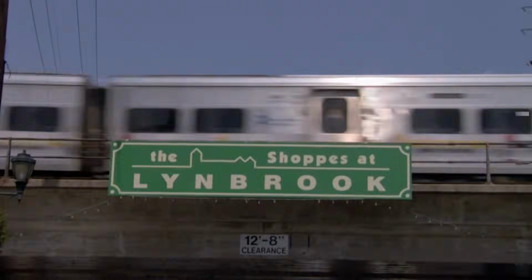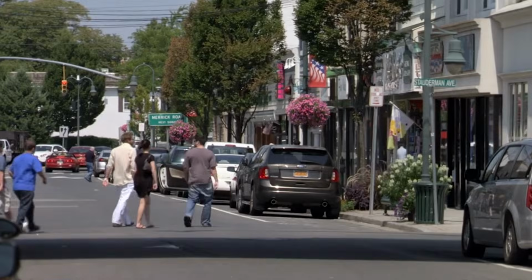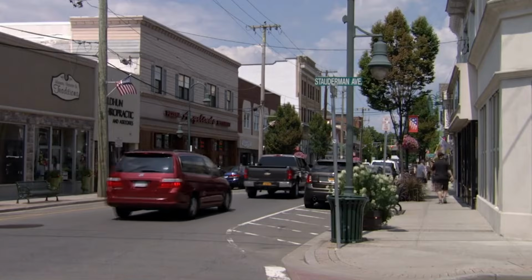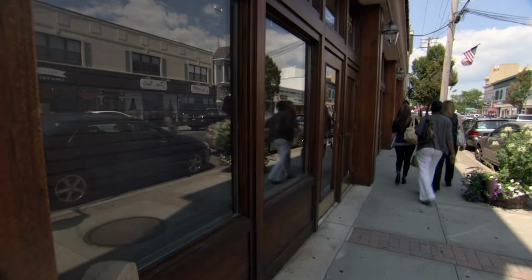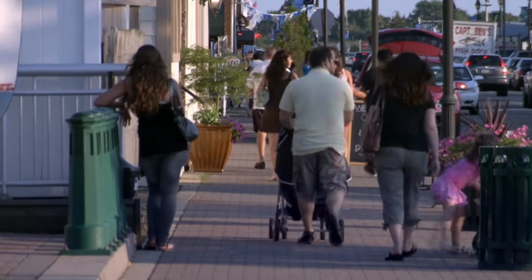How you present your house is crucial if you want a quick sale. And that means putting aside your own personal taste. We're in Lynbrook, Long Island, a desirable family-friendly community very close to the heart of New York City.